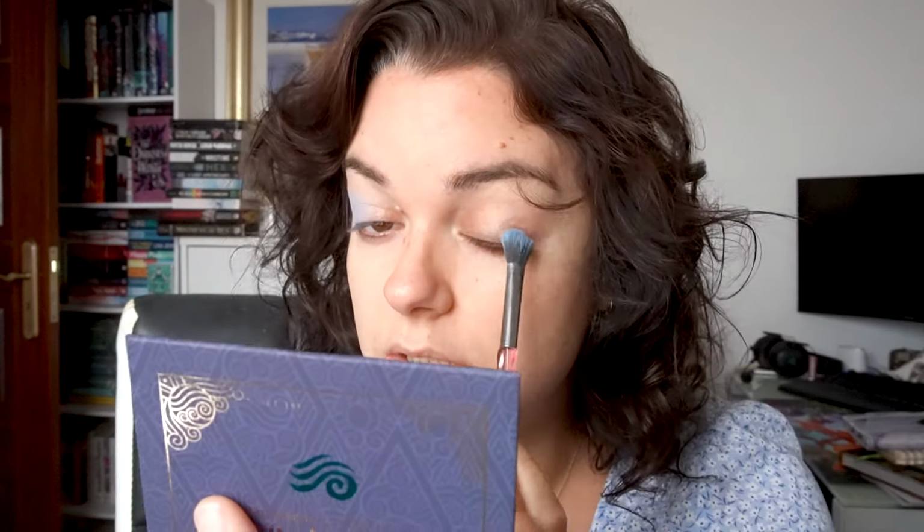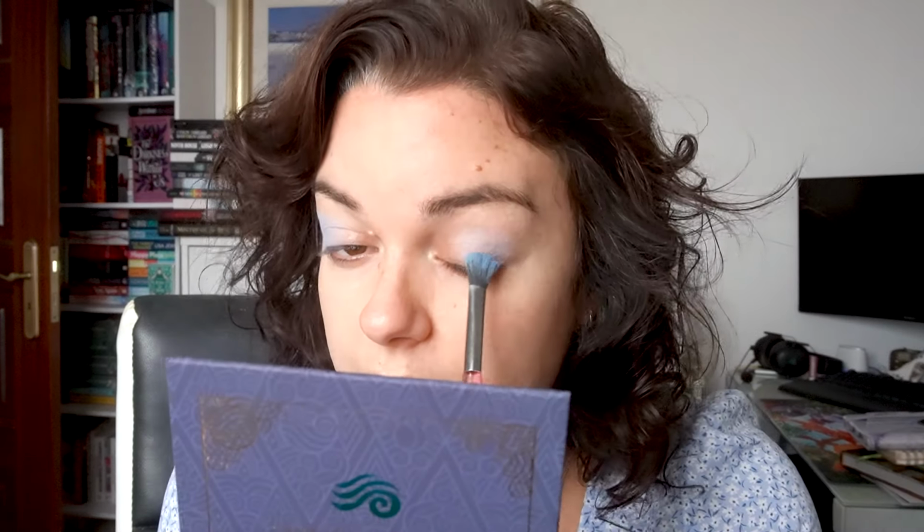It's laying very thin on my lids at the moment, hence why I think I should have probably primed my eyes just so it has more to stick to. But if you're someone like me who doesn't prime their eyes all that much, this is generally how it's going to look if you have my skin tone. So, kind of a thin formula there. Let's go in with the deeper one, which is called Water Whip.